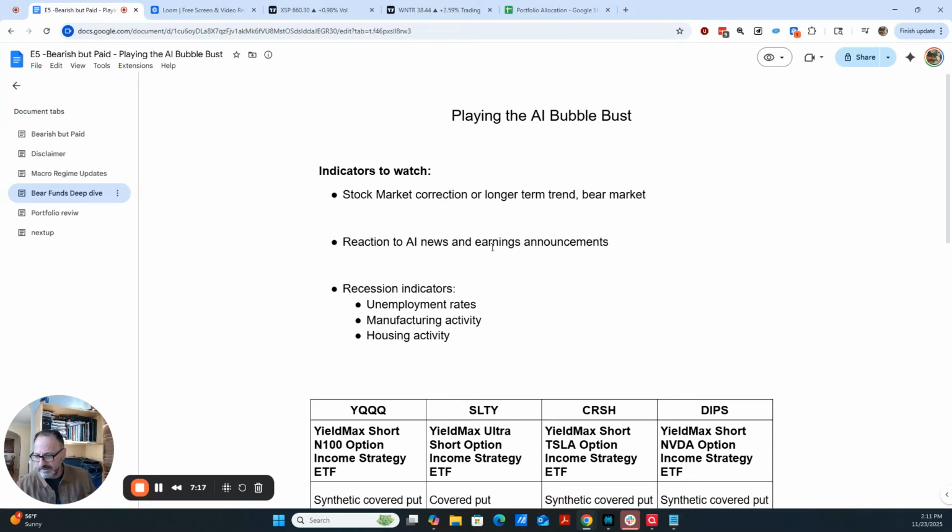We want to see what the reaction is to AI news and earnings announcements. Case in point, the Thursday reaction to Nvidia earnings started extremely bullish in the early morning, and it turned immediately to a bearish day. That's an example of a signal that maybe the AI trade could be over, could be the beginning of a retracement. I do see the AI trade being very similar to the .com action we had back in the day, where anything related to .com or internet would behave this way. So I'm looking for that reaction, and really to see if the AI trade starts reversing.